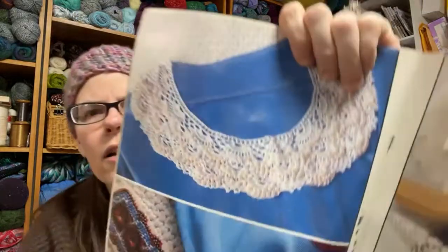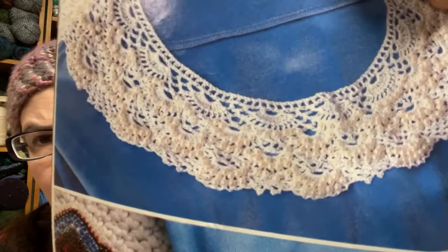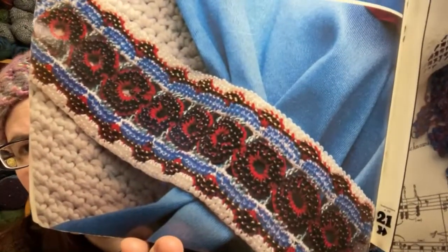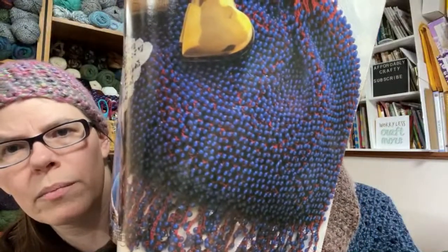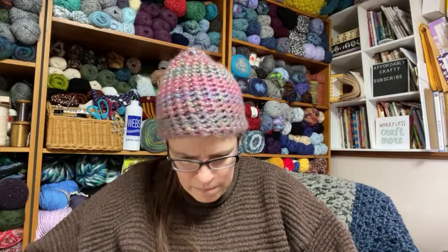Oh, that's pretty. Look at this collar with the pearls on it. How pretty is that? And then look at this beaded something. But really, look at this. This is a lot of work. Look at this beaded bag. Ugh. Oh, really, Linda? You like thread cotton? That's pretty. Then they have some Christmas projects in the back, which is the main reason I got it.